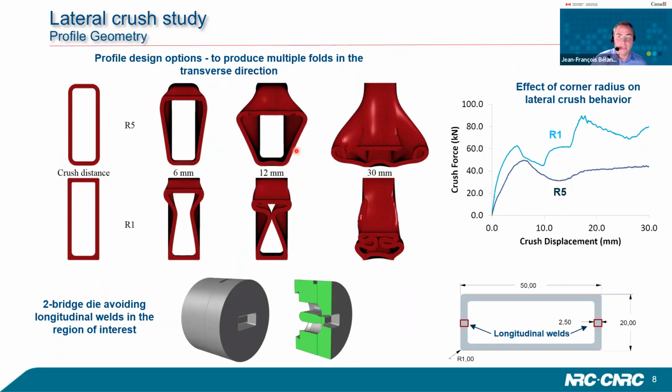So we picked a single cell profile, and we defined the dimension and thickness in order to get the required extrusion ratio, because we were using a small extrusion press, so a 4-inch billet at Rio Tinto. And we also played with the radius at the corner in order to get the required crush behavior. And as you can see, when we use too large a radius, we don't get the behavior we wanted. So we put the minimum radius we could.